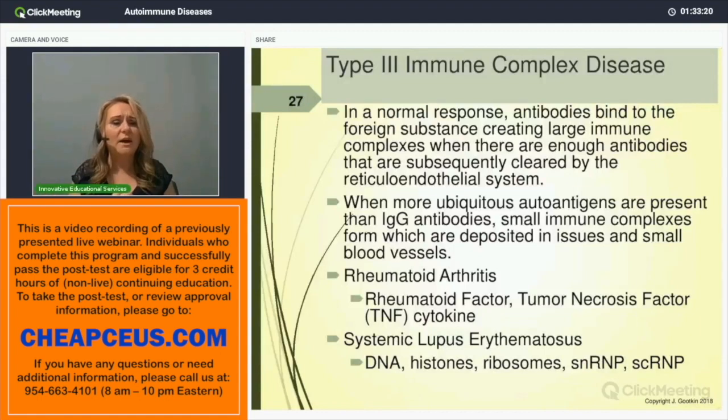And the body has that inflammatory reaction, and then it heals itself. What happens in the autoimmune diseases is that they can never clear those autoantigens. There are so many of those autoantigens that when they create these crosslinks, all of these different byproducts and these immune complexes that the body is trying to clear out kind of just start depositing in different places in the body.